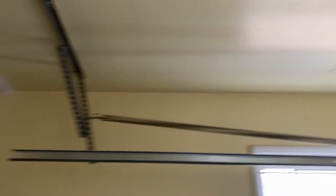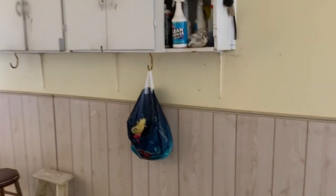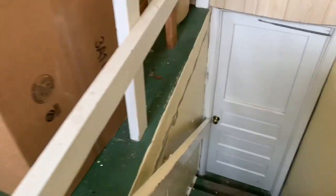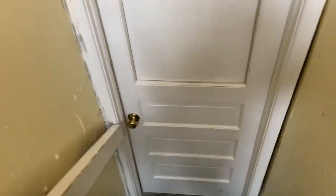Attic access. Little crack up in the ceiling in the garage. Wouldn't even bother fixing those. One-car garage. Walls look pretty good. Head to the basement. Let's see if we can find the lights. Oops, back up here.